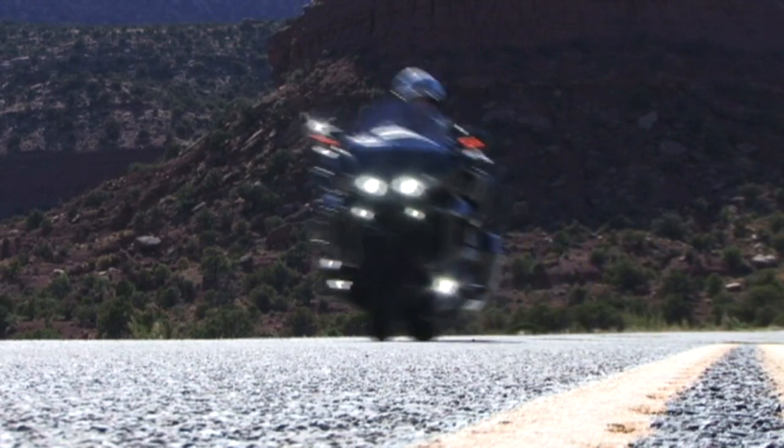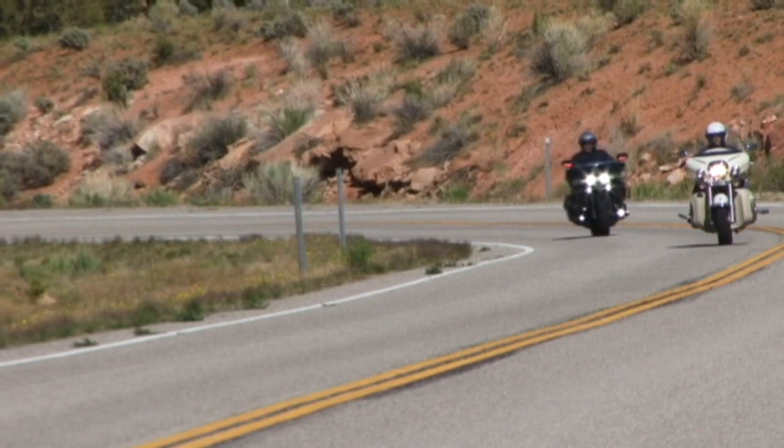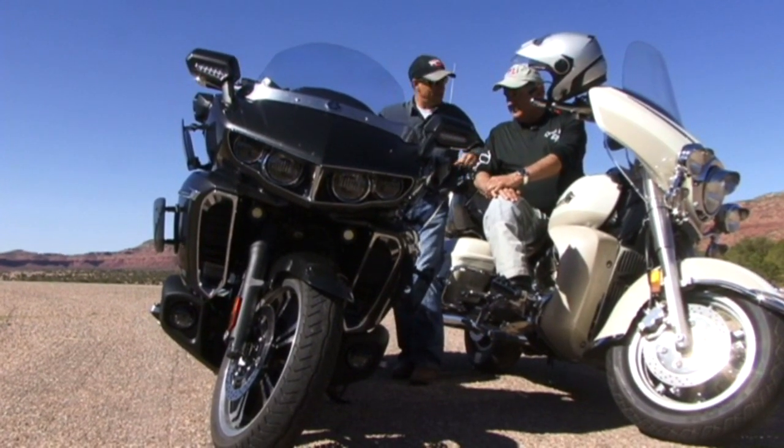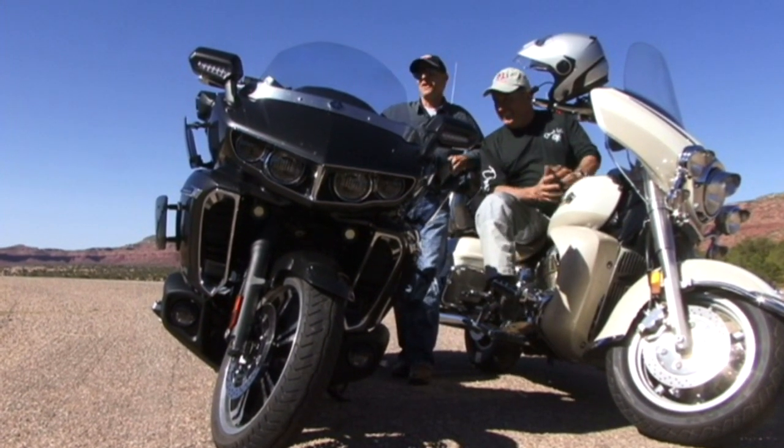Is the shift pattern the most noticeable thing? Well, it's got a 6-speed transmission, which is the first thing. So you have overdrive, you get a lot better fuel economy. We learned that today. Yes, we did. It goes pretty far on a fuel tank.